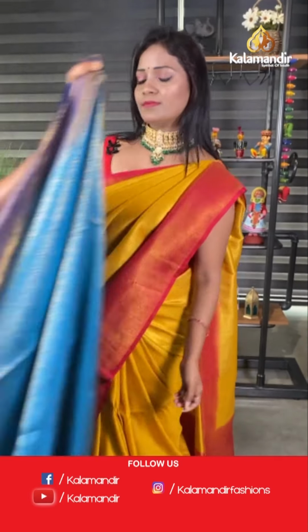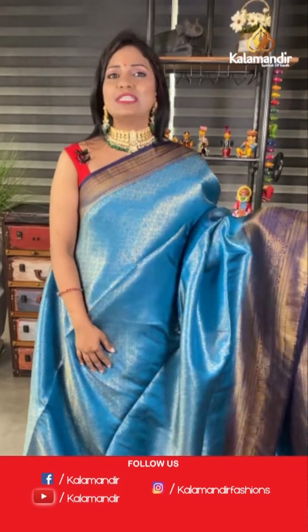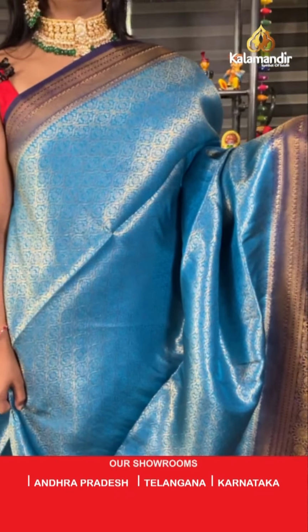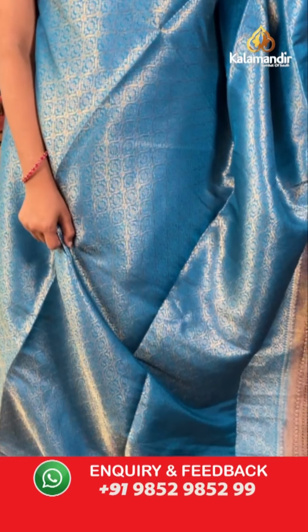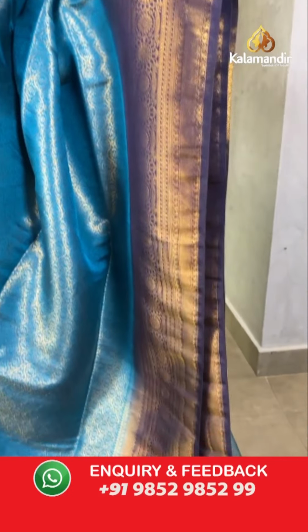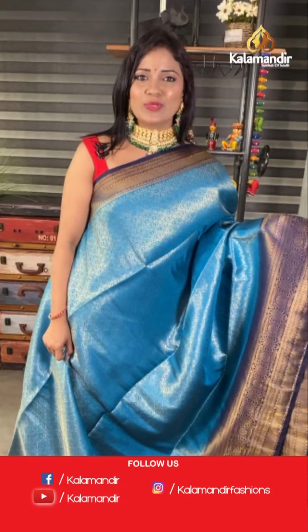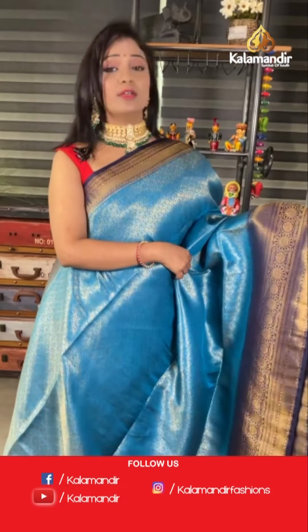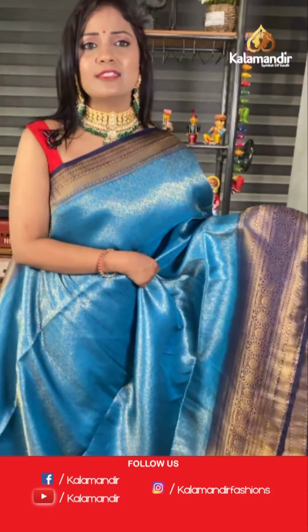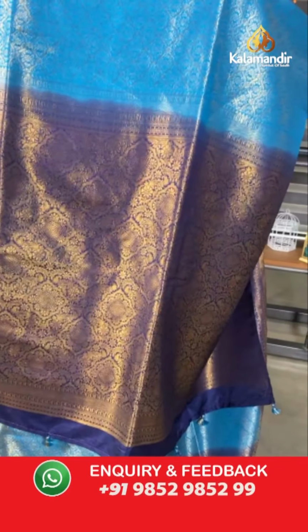Next saree. Very deep blue color with a navy blue. This is also a very pretty combination. All over the body, floral brocade design. And it's a border contrast, which is navy blue with the florals, diamonds, paisleys, and also with polka dots, including the temples. A lot of royal detailing tiny patterns on the border. Here we go with the pallu contrast, a floral brocade pallu design.